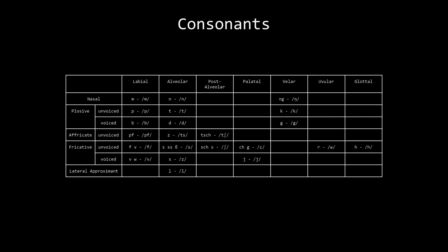M, N, Ng, P, T, K, B, D, G, F, C, Ch, F, S, Sh, H, R, H, V, Z, Y, L. This is generally how you pronounce all of these, but there are certain rules of German orthography that have some letters represent multiple things.